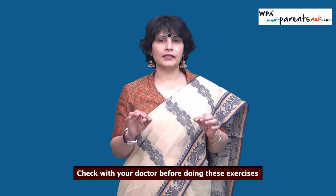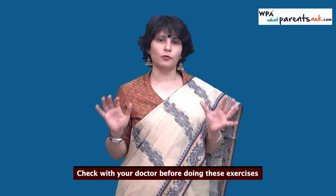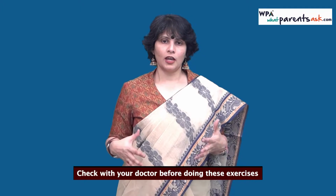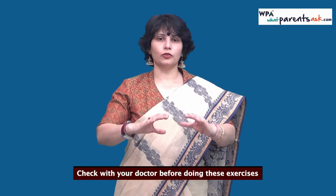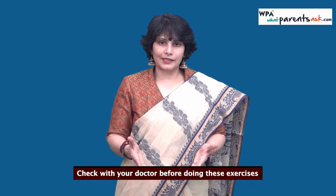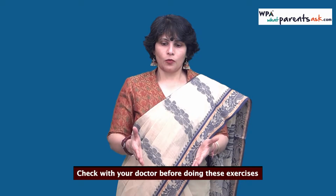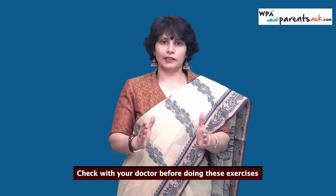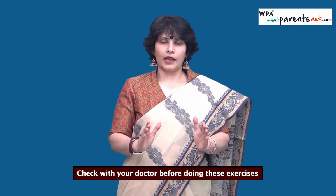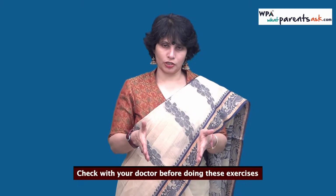The next exercise is the pelvic tilt exercise. So the pelvic tilt exercise is one of the most important exercises. The normal orientation of the pelvis is that it's tilted slightly forward. In the pelvic tilt exercise, we're tilting the pelvis a little so that it straightens up and then taking it back to its original position.